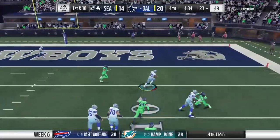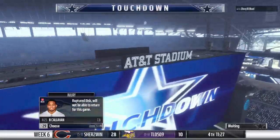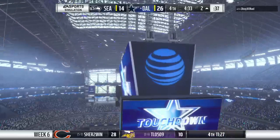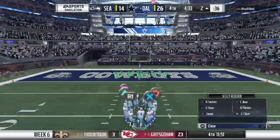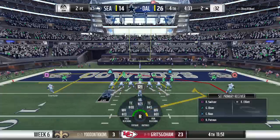He's in big trouble. He's to the 10, and he is into the end zone for a Cowboy touchdown. Ezekiel Elliott with his 2nd touchdown of the game, number 8 on the season. And the Cowboys will add on to their lead.